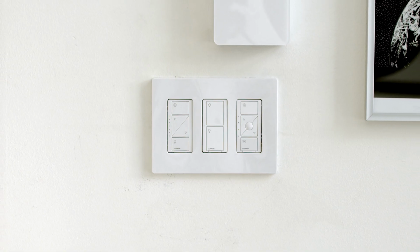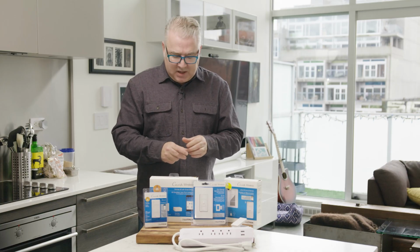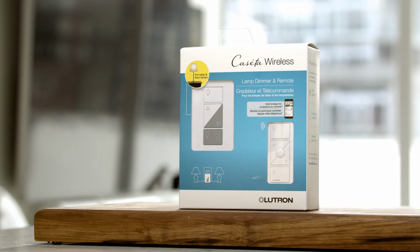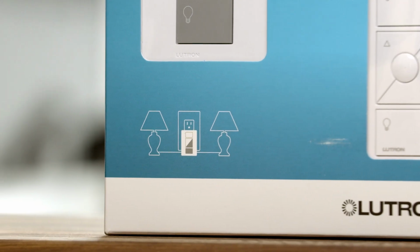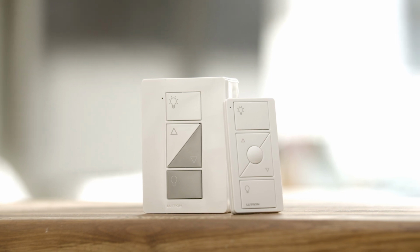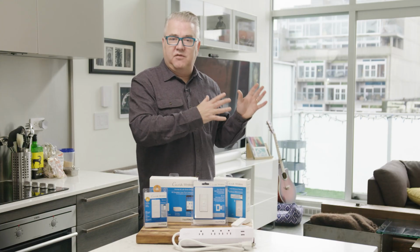And again, it's a pretty easy installation, but if you're not comfortable, make sure that you do talk to a professional. And not to be left out, if you've got some lamps, for example, or table lamps in your living room, they've got this great kit as well. This is their lamp dimmer and remote. You plug this into the wall socket, and you can plug in 2 lamps to it. And with the remote control, you can mount that anywhere you want, or you can just have it by itself, and that will essentially control those lights physically.